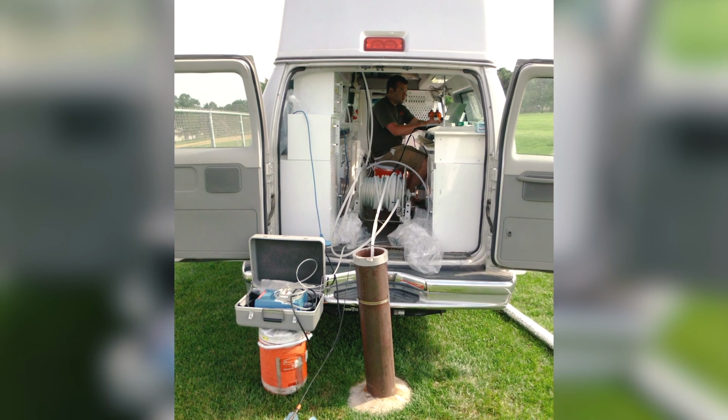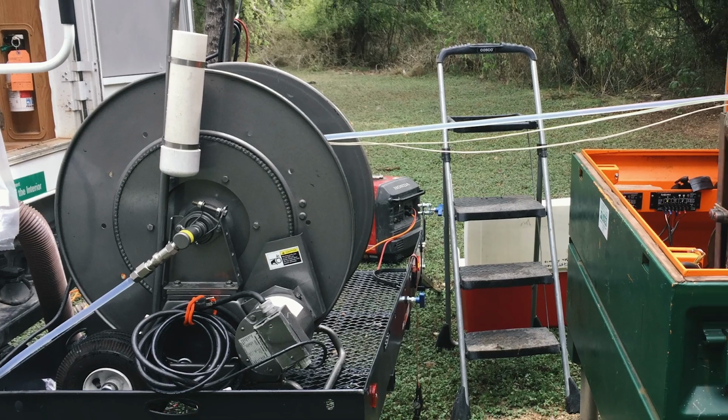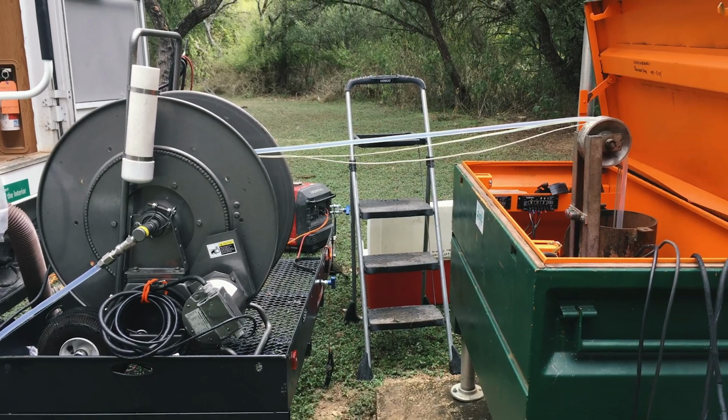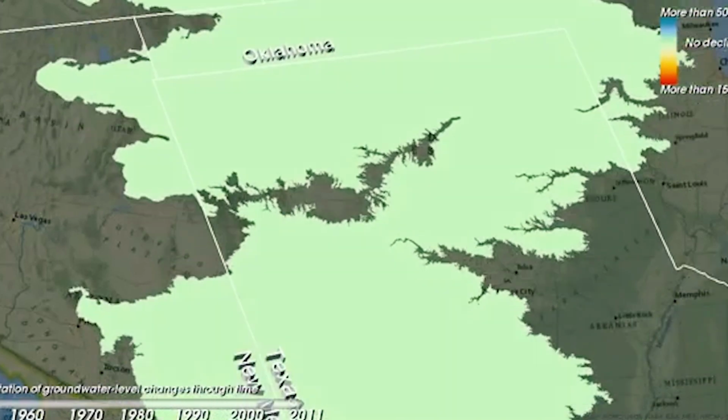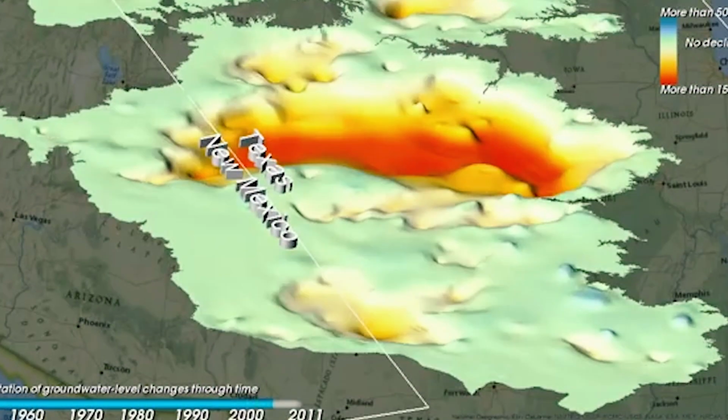So the large data sets that I was working with was mainly looking at water level data. So we would put pressure transducers in the wells, collect all that pressure transducer data, process it, and then look at the ebb and flow, if you will, and kind of rises and changes in water level.